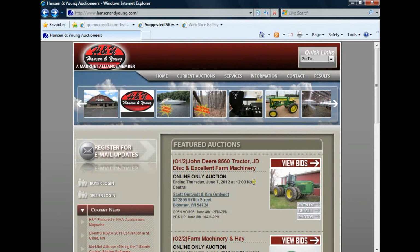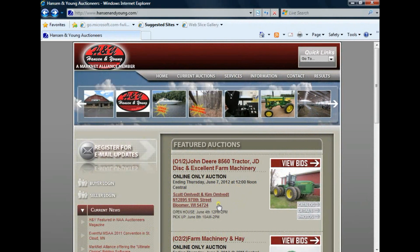here is the auction tomorrow, June 7th. It ends at noon Central Time. You can see here it's for Scott and Kim. I guess I'm not going to try and pronounce the last name there, but just a farm auction.